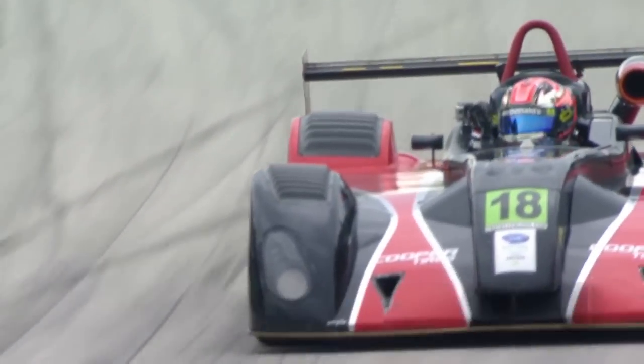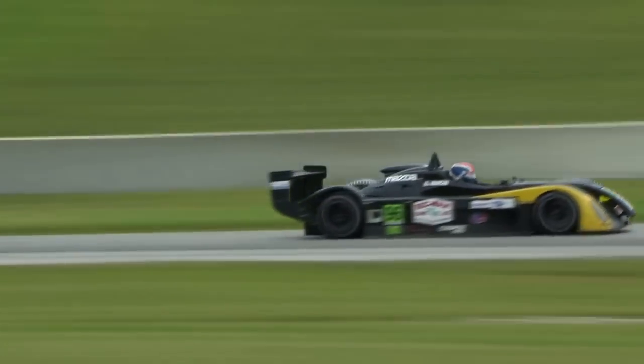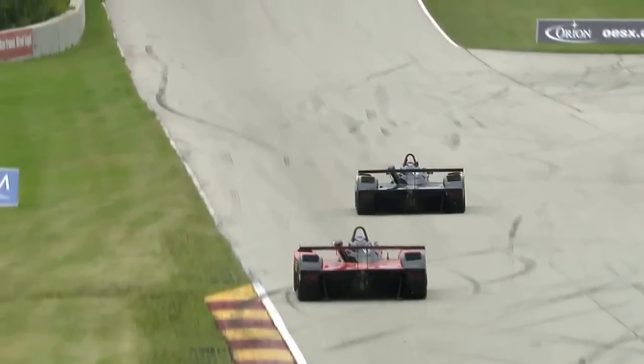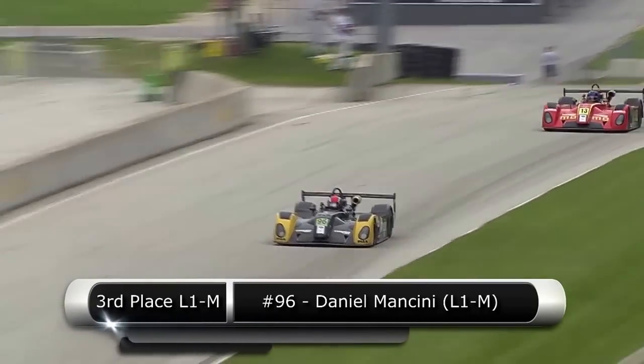That is amazing. And number 18, Ryan Booth, giving a congratulations to Sean Rahal. Great job. Number 96, Daniel Mancini. This is one of the other battles that we have remaining. And I believe that is our lone L2 class entry. And we're going to watch these guys come across the line. It's a fantastic job these guys do.